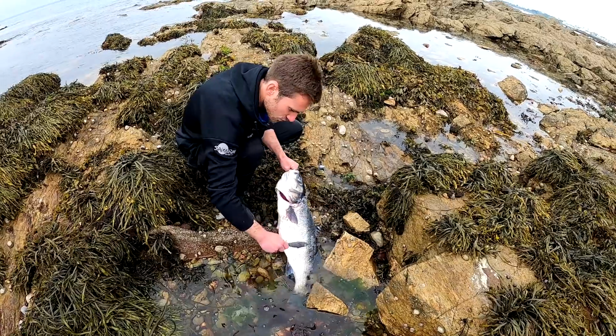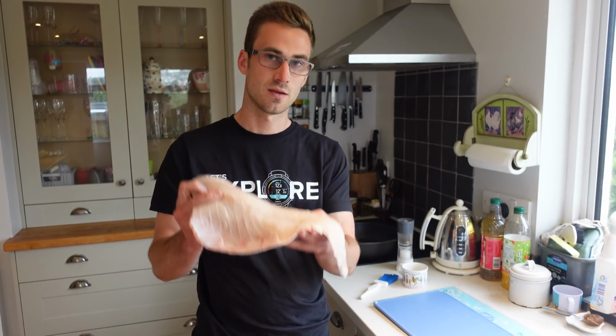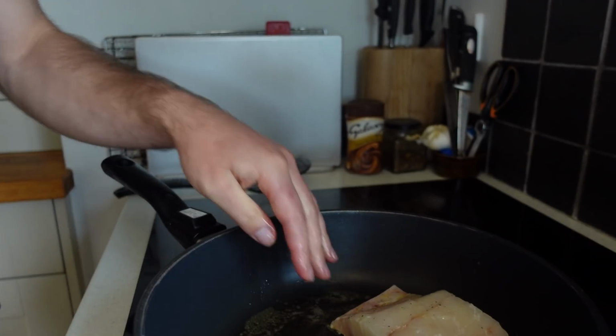Colour as well, isn't it? It's beautiful. In my opinion, these beautiful fillets you get from these large sea bass are best enjoyed simply brushed with a little olive oil, seasoned, and then just popped in the frying pan. Be enjoyed with the whole family.